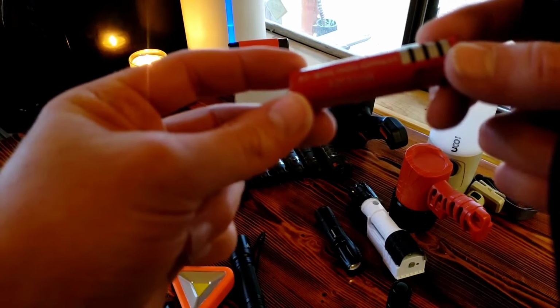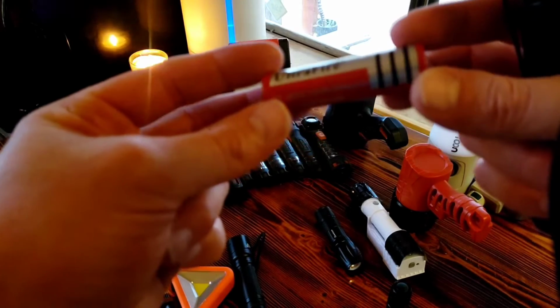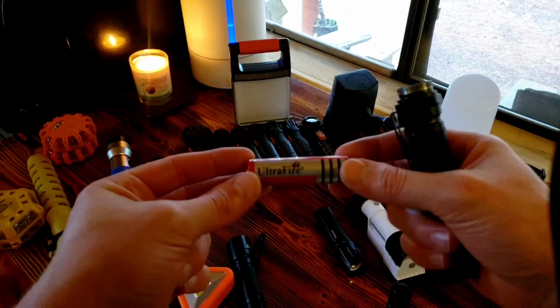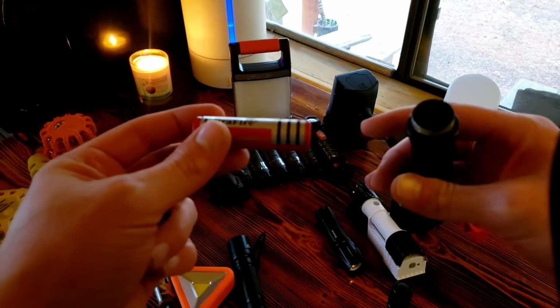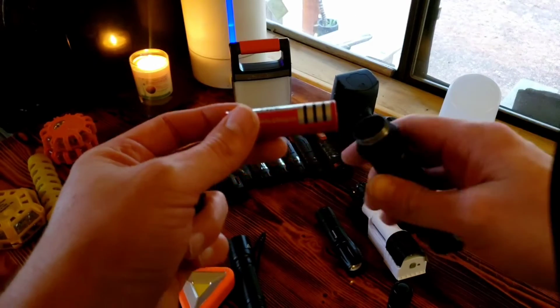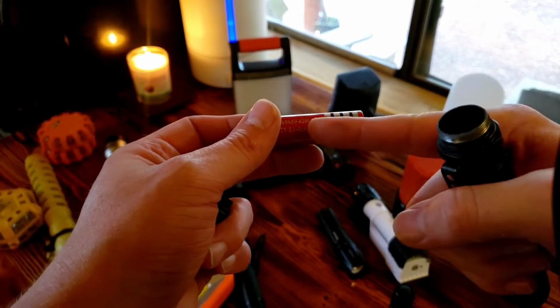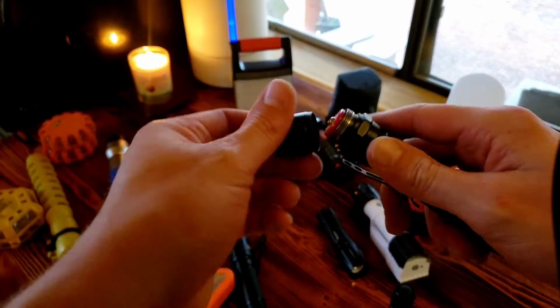It's 4200 milliamp, which is pretty crazy for this little battery compared to like a portable little charger for your phone, which could be a pretty big power bank, but not even be 4200 milliamps. So I don't know if that's true.